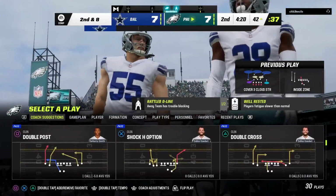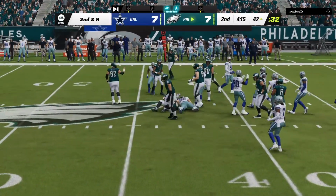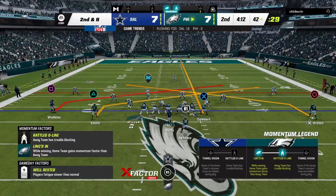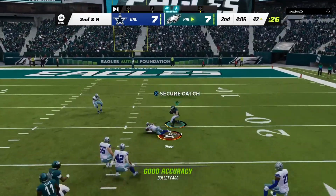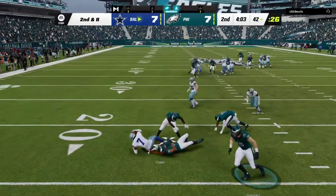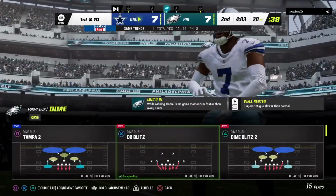Tackle there by Leighton Vander Esch. Certainly a nice job there by the defense rallying to the football and getting him on the ground. But I think the play gets made by the defense in front. Because if they can't get upfield, their job is to go ahead and get low, almost getting into a ball sometimes, stack things up, and make it difficult. And he fires one that's intercepted. Picked off by Trevon Diggs. And the Cowboys are going to take over once again with a football at their own 20-yard line.